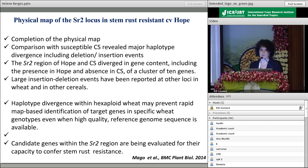And this event has already been reported in other wheat or in other cereals. And this points out the fact that even if you sequence a whole genome or a whole genotype, you won't be able to isolate a specific region, because if you have insertions and duplications of large regions, you won't be able to assemble the region correctly and to show that you have this insertion or deletion in the region you are focusing on. So far, the candidate genes are being evaluated for their capacity to confer the stem rust resistance, and this work has been published last year.